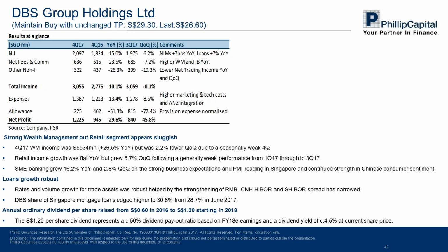In the wealth management and retail segment, wealth management grew strongly, up 26.5% year-on-year, but was 2.2% lower quarter-on-quarter because fourth quarter is generally a weak quarter, so not too much of a concern there. The retail income growth was flat year-on-year, so on that basis it looks a bit sluggish, but that's because we had a very weak performance from the first quarter through to third quarter 2017.